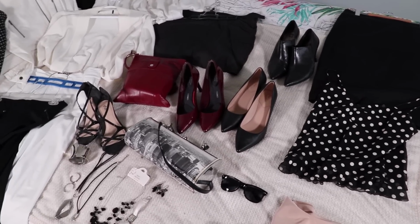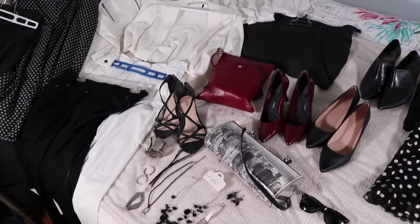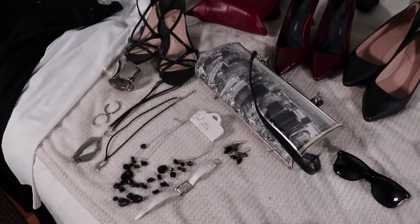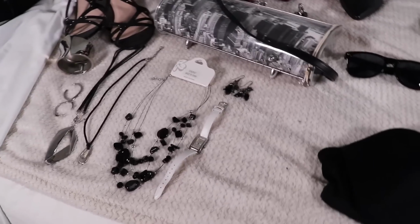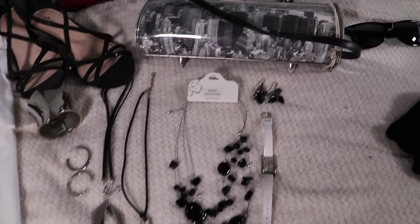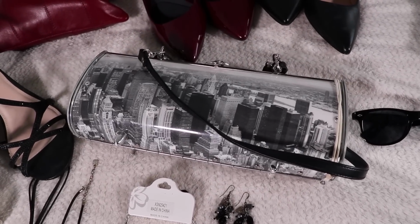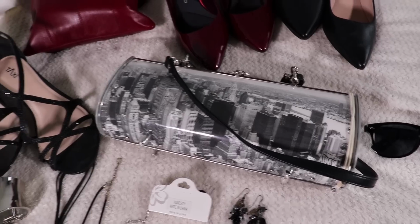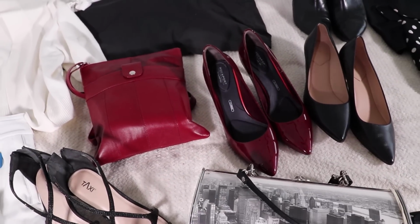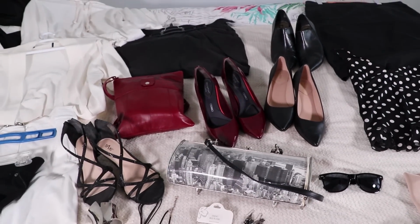Now, another trending look is white and black right now. So I was really able to put some things together from my wardrobe for white and black, and also a lot of accessories. So let's take a look at the accessories first. I have all kinds of jewelry that I dug up. Some I haven't worn in a long time. I also like this purse. It's a great little purse for a white and black look. And also, you might notice that I have a red purse and red shoes. Sometimes we just gotta jazz up that white and black look a little bit.